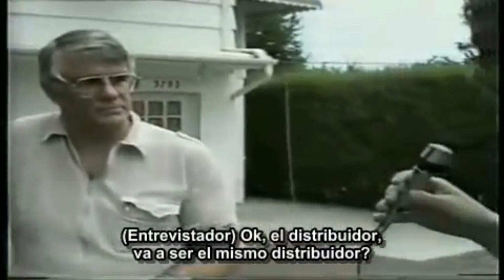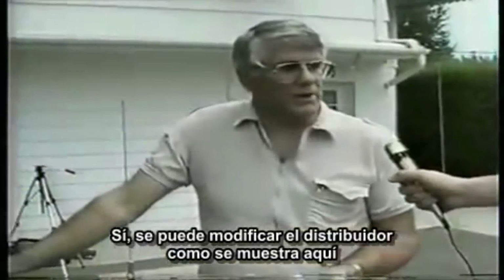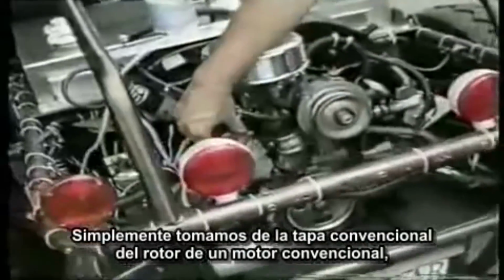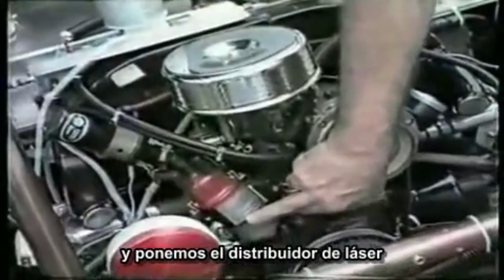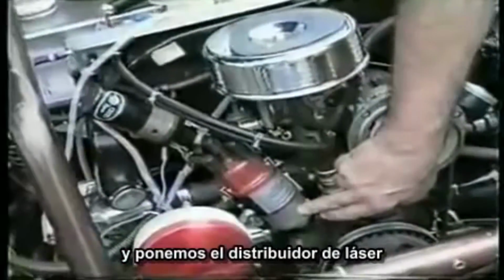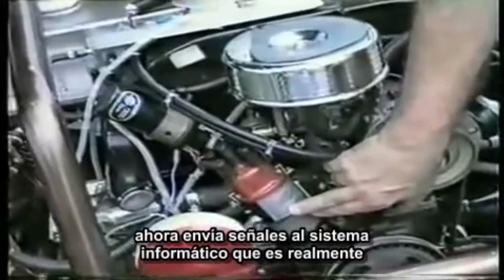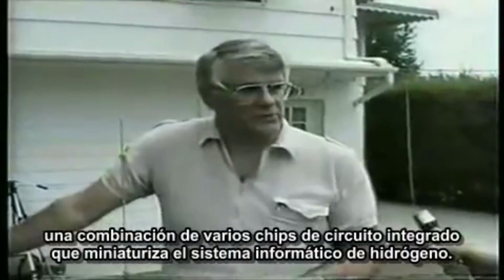Okay, now the distributor. Can you use the same distributor, or do you have a modified version, or is there anything additional to it? Can you explain about that? We do modify the distributor as it's shown over here. We simply take off the conventional gas rotor cap out of a conventional engine, and we put the laser distributor in between the distributor assembly and the cap, and this now sends the signals to the computer system, which will really be a composite of several IC or integrated circuit chips that miniaturizes the hydrogen computer system.